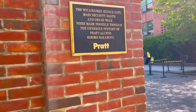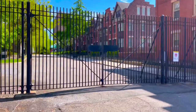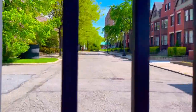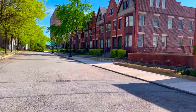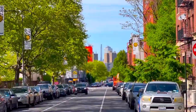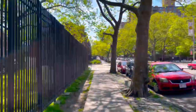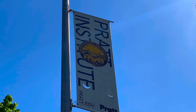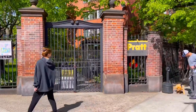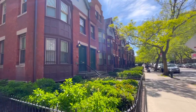And last but not least, in the center of it all, is Pratt Institute. If you are planning on attending Pratt, I would highly suggest that you live in one of the dorms or in Clinton Hill because it is such a nice area. The school is right in the middle of Clinton Hill, and you have everything right there. You can even still see Manhattan from Pratt Institute. And yeah, the campus itself is absolutely gorgeous. There's plenty of really cool sculptures on the campus. And there's also buildings scattered throughout Myrtle Avenue as well. And the dorms are gorgeous, honey. I wish I would have went here.